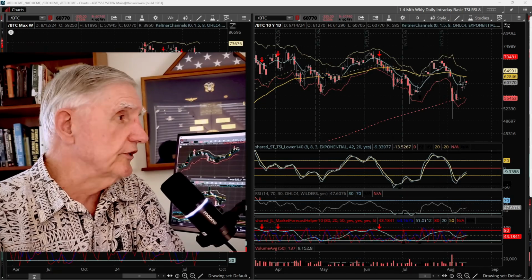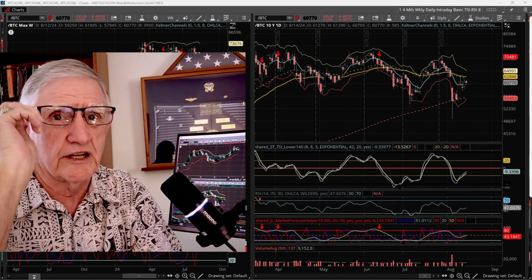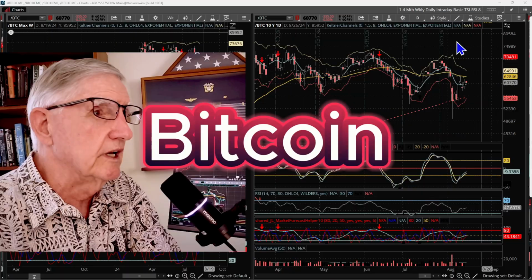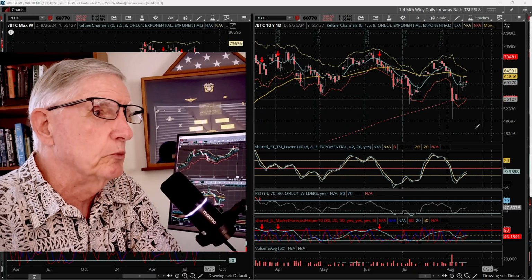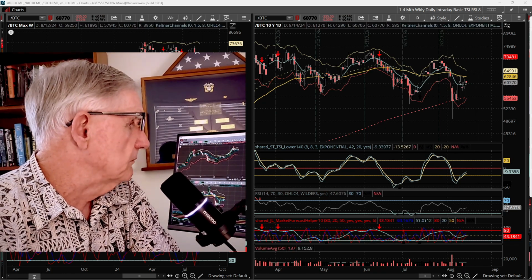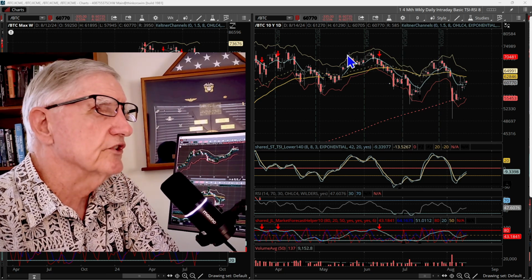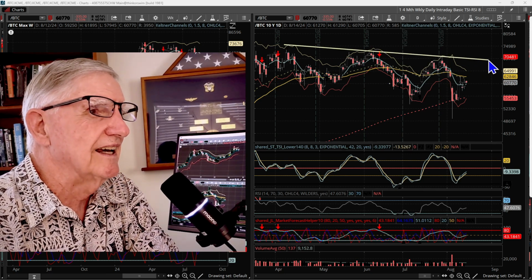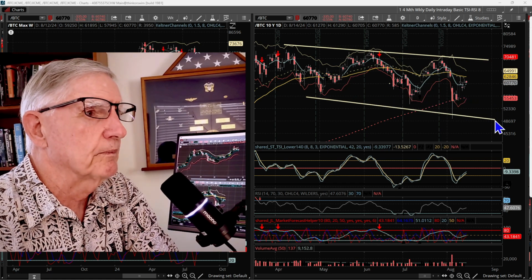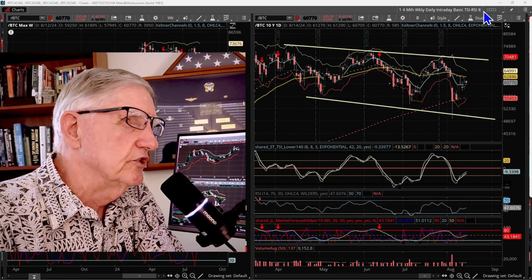So the first stock we're going to take a look at is, well, it's not a stock at all. It actually is Bitcoin. Bitcoin basically is zooming here and moving sideways. Let me get my chart out here. There we go. And you can see what it's doing. It's basically sliding down this way, and so it's working in a little bit of a downward tilting channel.